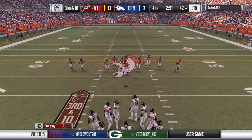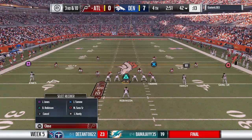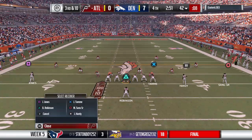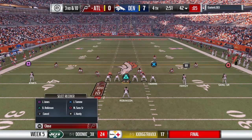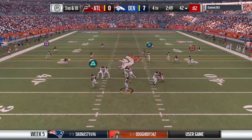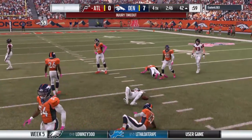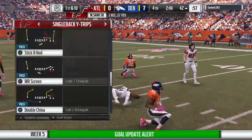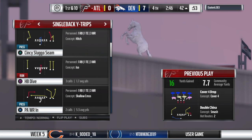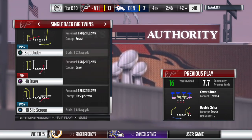Time starting to run out here in the fourth. This defense just trying to keep the offense off the board and preserve this potential victory. Time running out here on the play clock. Ryan will throw again. He's got Sanu. And he's got the first down yardage before he's brought down at the 42. And now we'll get a stoppage here. There appears to be an injured Falcon on the field. We'll step aside and get a report when we come back to Denver.